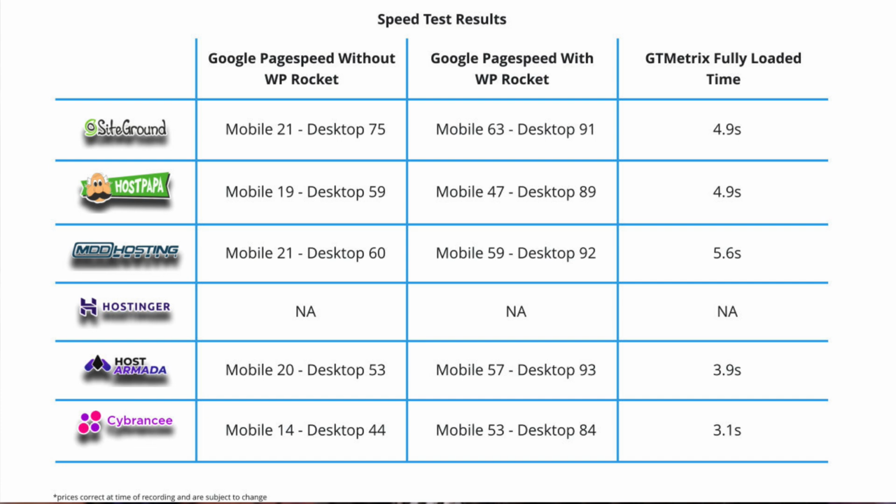As you can see, none of the other companies were able to beat Siteground on the mobile score, but a few were able to beat it on the desktop score with the WP Rocket plugin, Host Armada being one of them. Looking at the figures, there isn't a lot really between them. They're all pretty good. The two that did surprise me were CyberAnsy. For the price, they were delivering a fantastic load time of 3.1 seconds. And with WP Rocket, an acceptable score of 53 on mobile with Google PageSpeed and 84 on desktop.